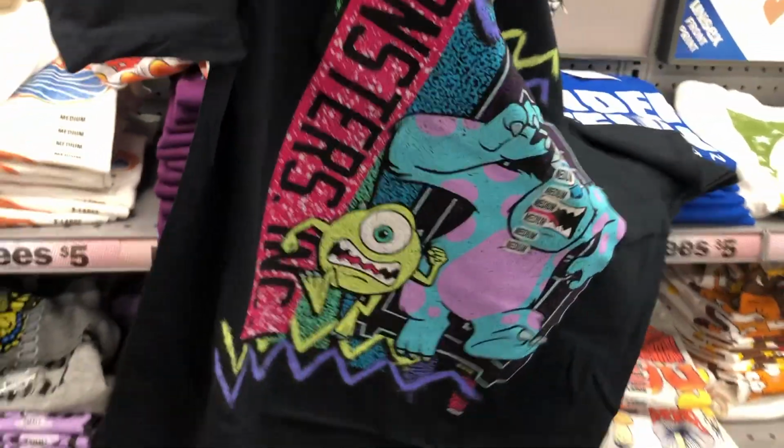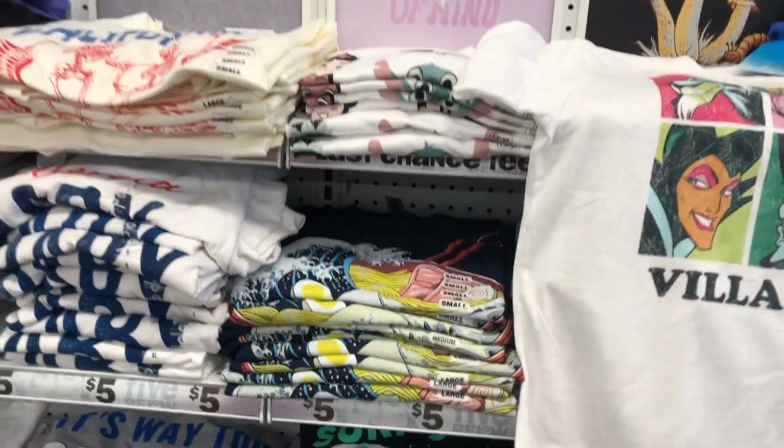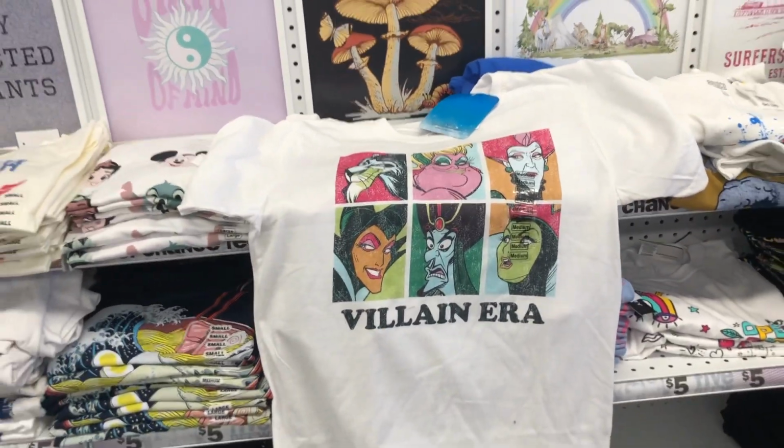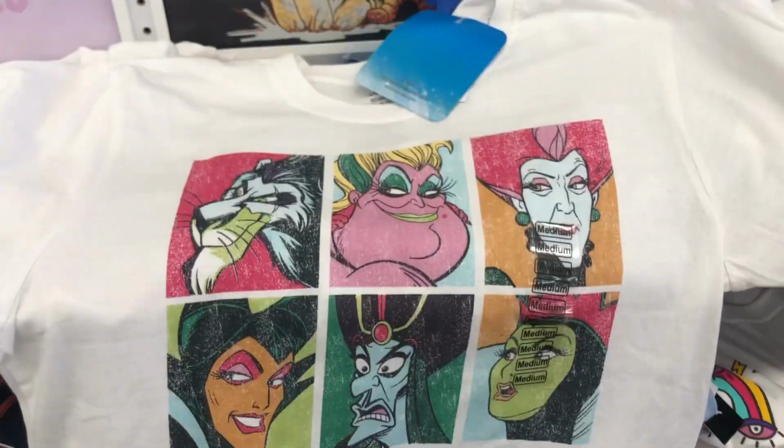One of his favorite movies is Monsters Incorporated, so we were going to try to go see Sully at Hollywood Studios, so this will be perfect for that day. And also for those villain fans out there, I thought this was a really fun t-shirt for only $5.